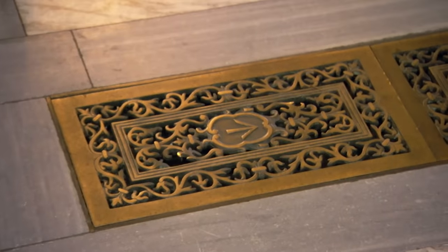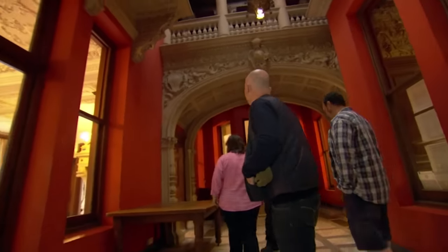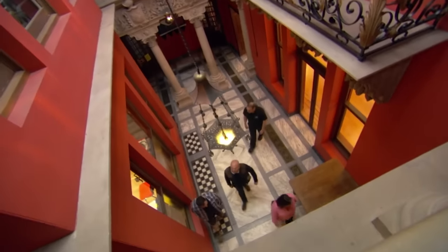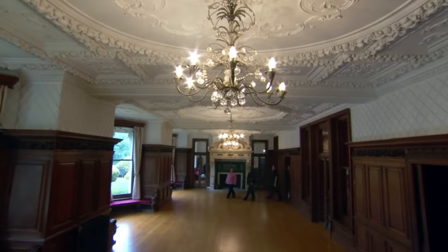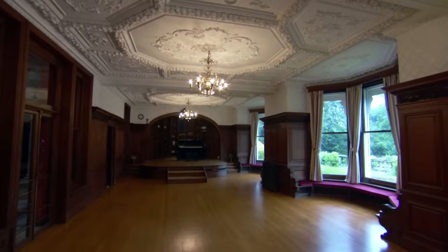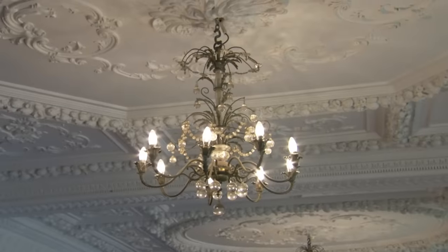It's a lovely place to work. What's this room through here? This is the music room. I'll take you in this way. Follow through. Another amazing room. Everything in here is just incredible. Look at the light fittings. The detail of the ceiling.